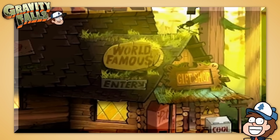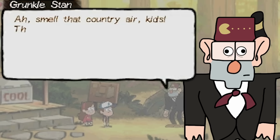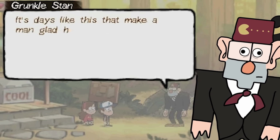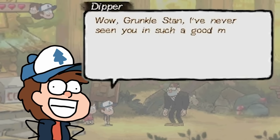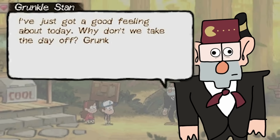The game starts at the Mystery Shack, where Dipper and Mabel are talking to their grunkle Stan. Ah, smell that country air, kids. The sun is shining, the birds are chirping. It's days like this that make a man glad he's not currently in jail. Wow, Grunkle Stan, I've never seen you in such a good mood. Did the doctor change your medication? I just got a good feeling about today. Why don't we take the day off?